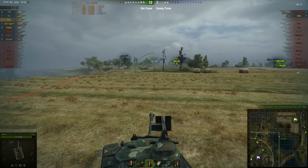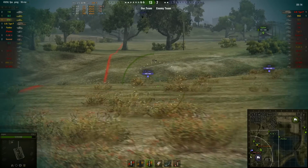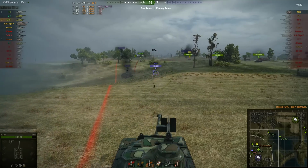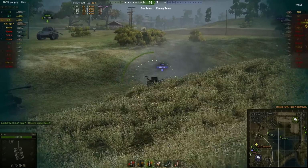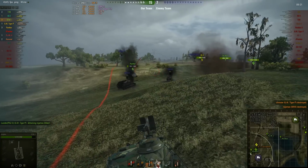Panther's rushing in there. He wants to kill them just as much as I do. Who's going to get the fire first? Oh, there's one. Oh, yeah, I got the kill. Hey. Is the Panther going to get it, or am I going to get it? Yay, 2 arty kills. Oh, the best kind of kills.